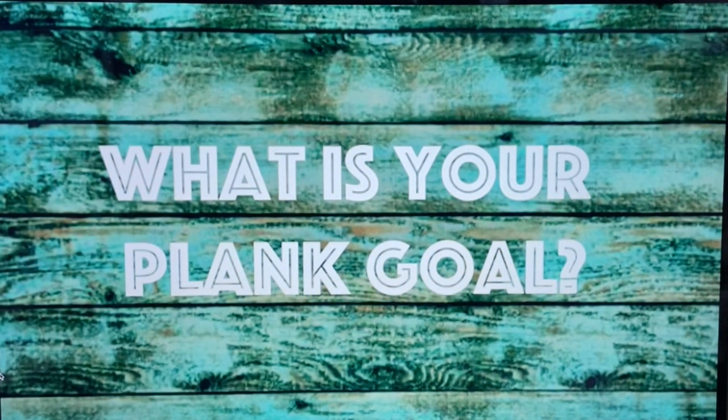Would you like to plank for 25 seconds, 30 seconds, or would you like to try to go for the whole 60 seconds? Make sure each day your goal is at least the same as yesterday or 1 second more. Exercisers, ready, set, go.